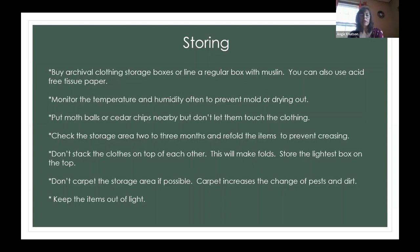Check the storage area every 2 to 3 months and refold the items. It seems like a pain, but if it's valuable to you, do it, because otherwise you're going to get permanent creasing. How many of you have a wedding dress that you've taken out of the box and it's just got those permanent creases in it? If you've had it professionally stored from a dry cleaner, which is the best way to go with wedding dresses, you then have to take it back to a cleaner to get the creases out because you can't iron it yourself.